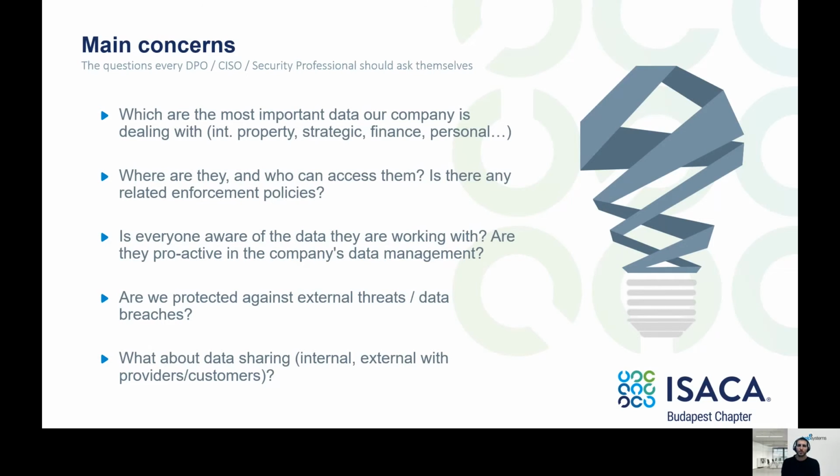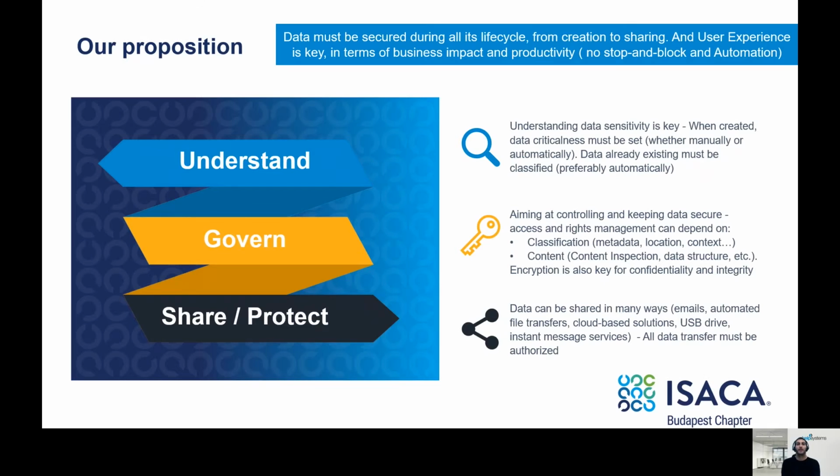So our proposition at Help Systems is to provide a holistic suite, like one solution, to understand, govern, and share the data that you're managing, processing and generating. You have to provide a solution that protects the data during all its life cycle, from the user that is creating the file, if it's a Word file or an Excel file, to the last step, which may be sharing or archiving that document.